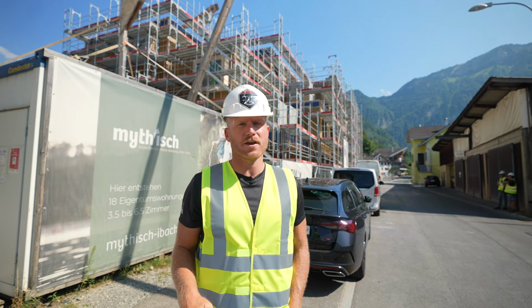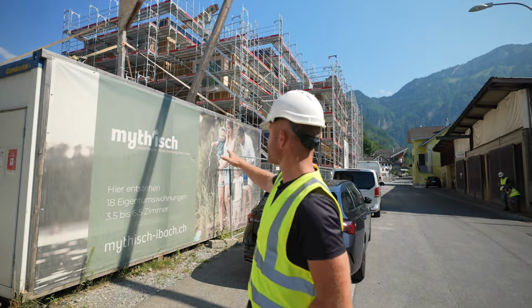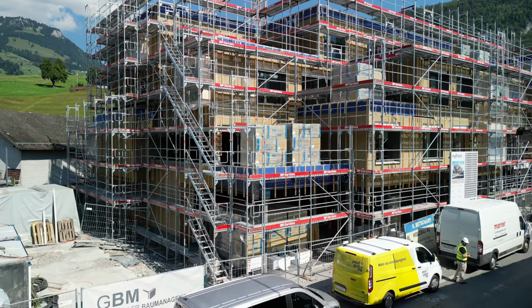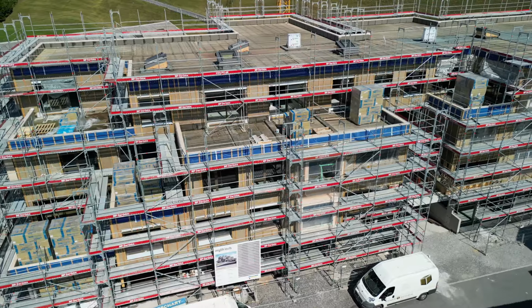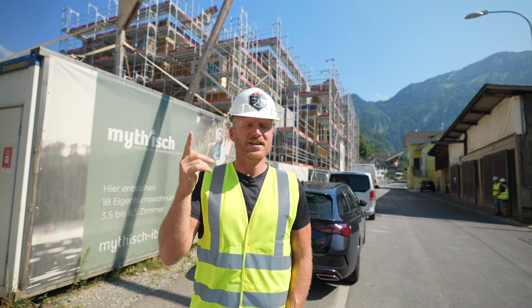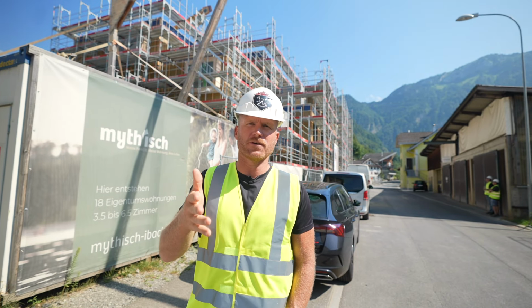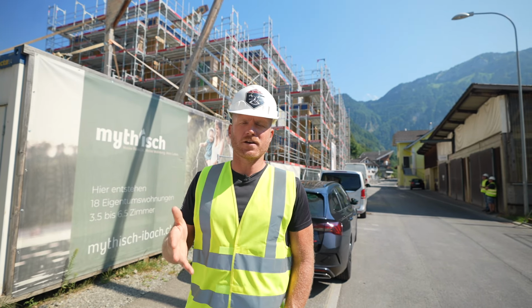We went to this job site here behind me that I don't even want to pronounce. It's Mathish? I don't know how you say it, but it's a multi-family residence. And I think it's got 18 units. They're all already sold out, so unfortunately, if this really appeals to you, no luck on this one.